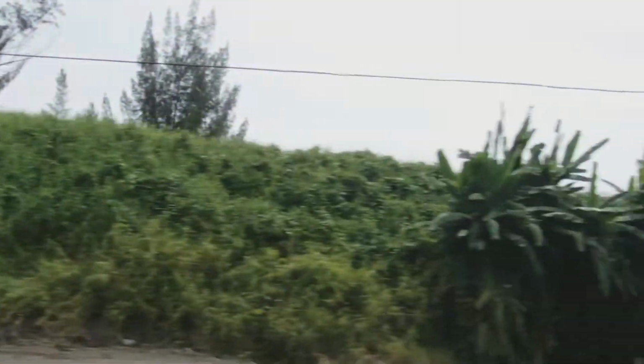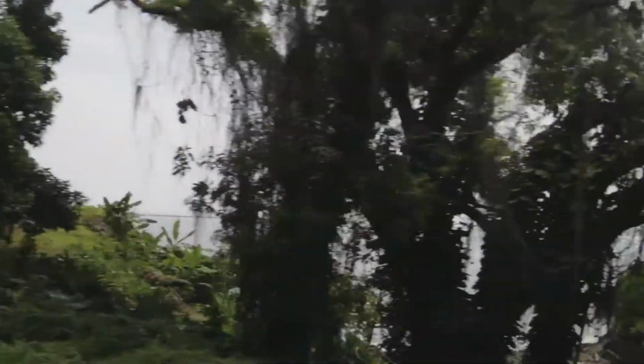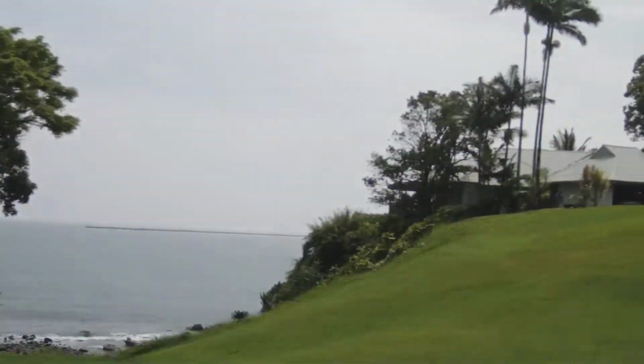A lot has to do with the angle of the wave in which it came into Hilo and the buildings fronting the downtown area that got demolished. So it was, you know, like a wall there. Those buildings got wiped out.